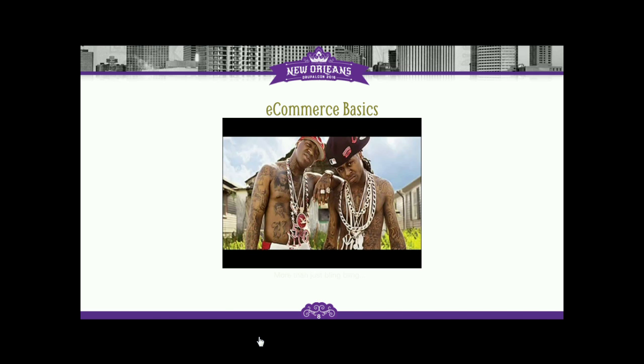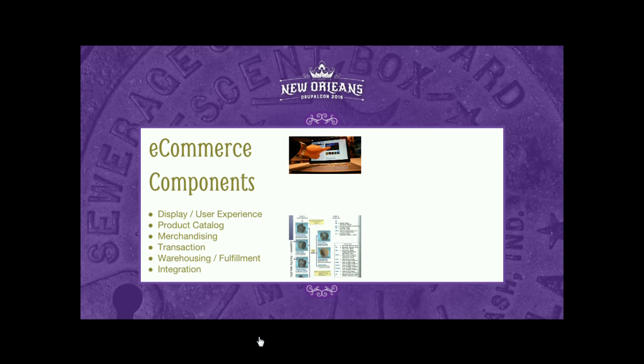So when we talk about e-commerce, we talk about a number of different components. So it's the display, right? Everything from how you're displaying your goods and services online, from a laptop, tablet, mobile phone, and making sure that feels simple and intuitive to the user. It's the product catalog. So many of our clients have thousands, sometimes millions of products that need to be stored in their product catalog, and information about those products need to be stored in a database and served up to a user online in an easy fashion.